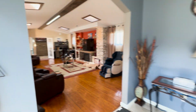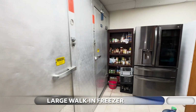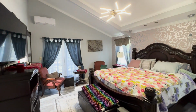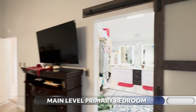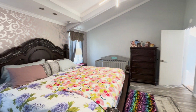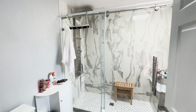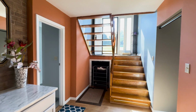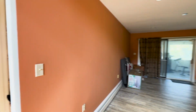Notable features of this property include a walk-in freezer, which can be convenient for storing perishable goods or for commercial usage. With multiple entrances, this property offers flexibility and accessibility.